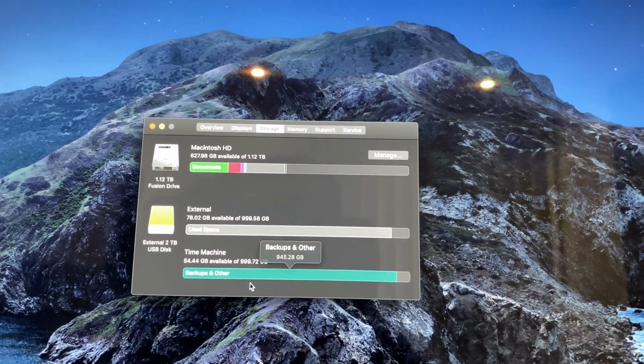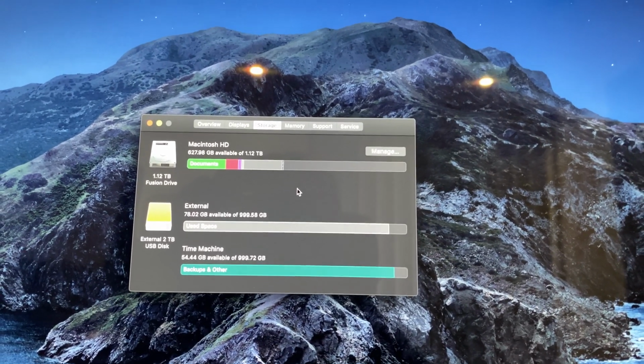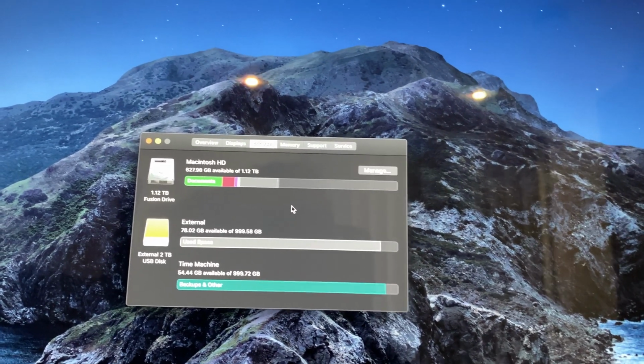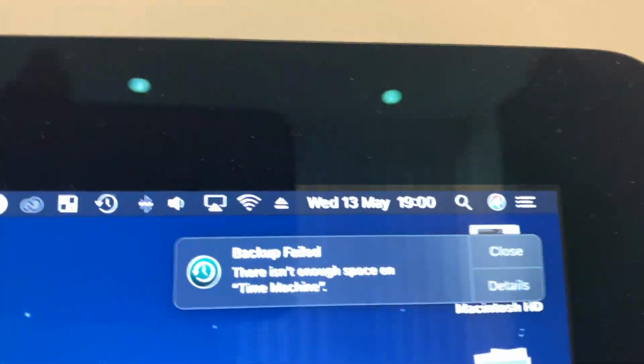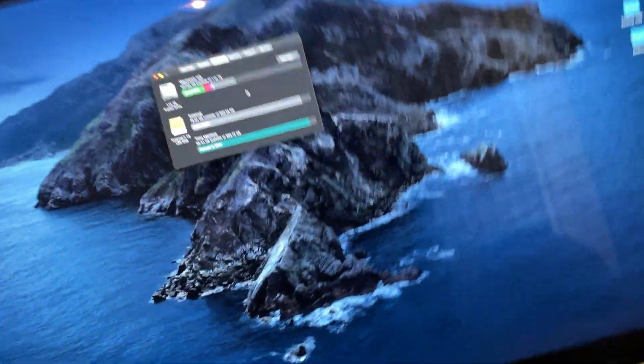And despite the fact that this is a terabyte, and my internal hard drive is only 1.12 terabytes, I still get this thing appearing here all the time now, telling me that I don't have enough space to back things up. So what I've done is I have bought this.